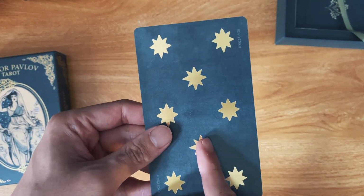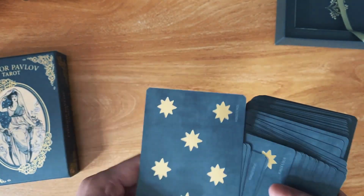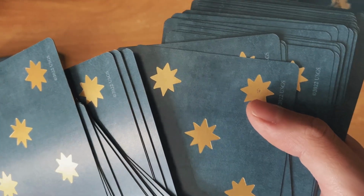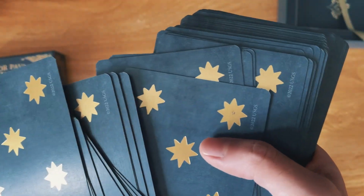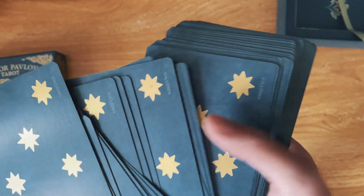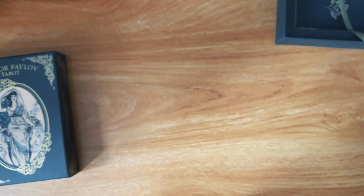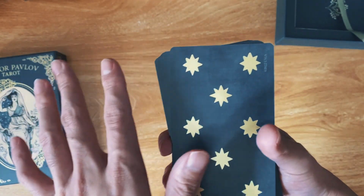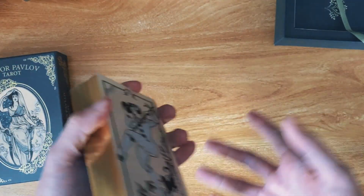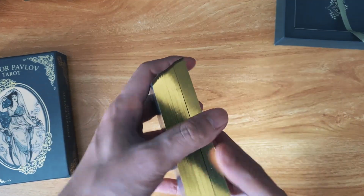At the same time, I don't like gold foil on my card backs because they get easily scraped. I know for certain that one of these cards has a scrape. Yeah, you can see. One of these has a scraped card back. I'm not going to tell them and try to get a replacement. There's no real point to this, because it is a sooner or later thing. At the same time, it's a bit disappointing. I wish it was just a printed star. I guess this adds more to the luxury, but it is more susceptible to damage.